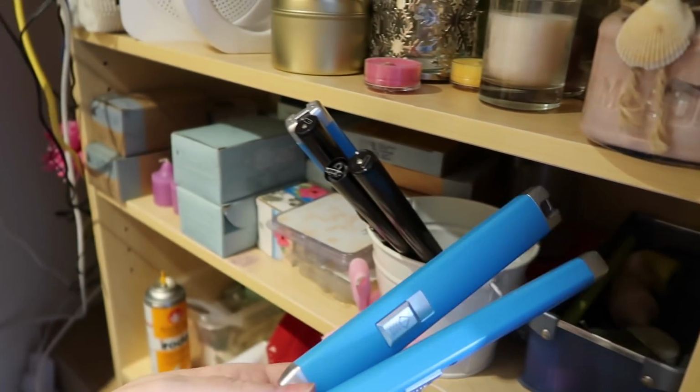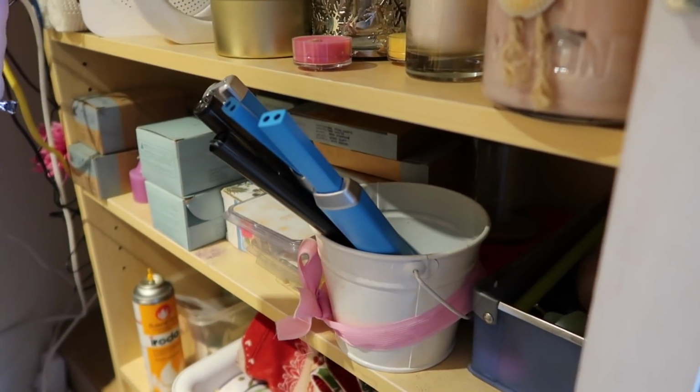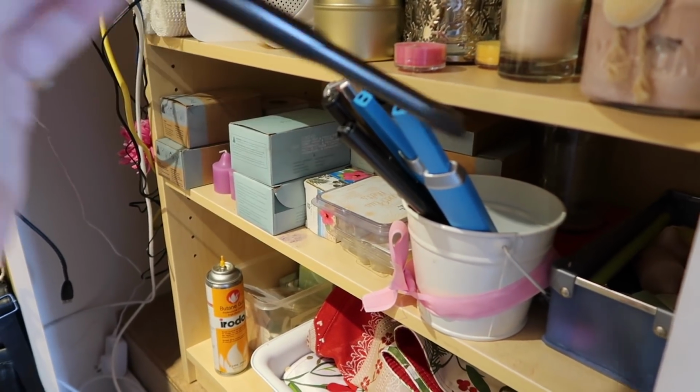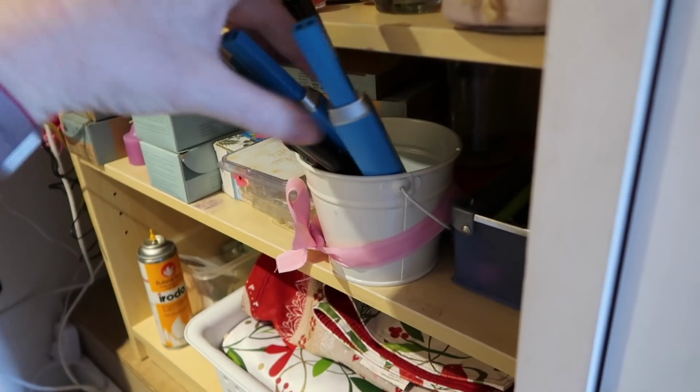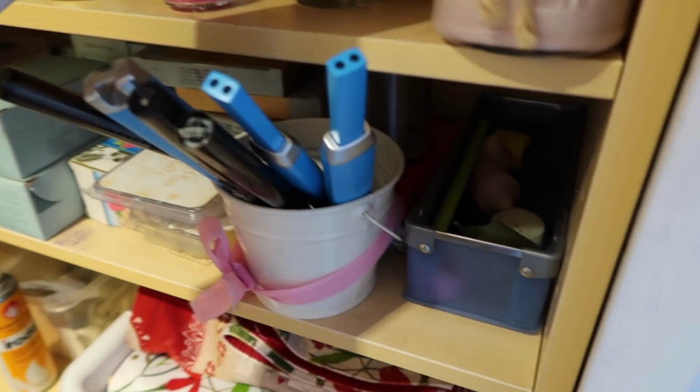He's got these new ones that are, what are they? These are the ones we're using now, I think. You can recharge them and they do a little spark thing. Are they the same? I think they're the same ones. Oh yeah, you can charge them. It's got a charging point.